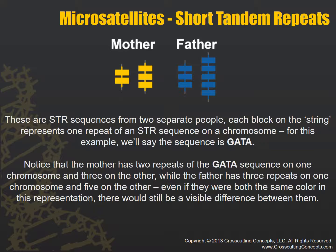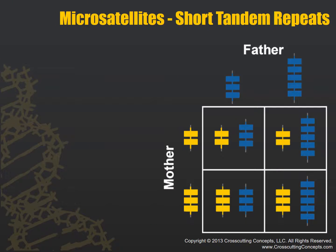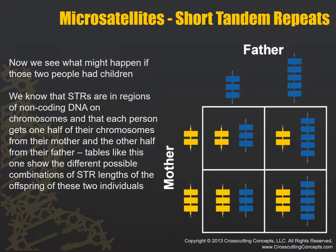Even if they were the same color, there would still be a visible difference between them. This is measurable, and the fact that it is measurable is what makes STRs so valuable in forensic science. Now, your inheritance: if we have two people who have children, we know where the STRs are in the ranges in the non-coding DNA, so we know where to locate STRs.